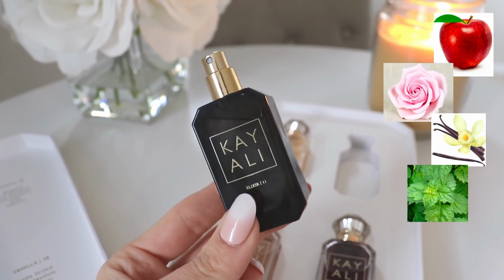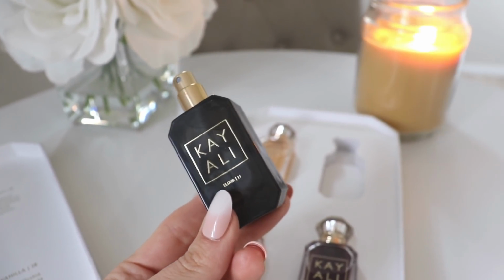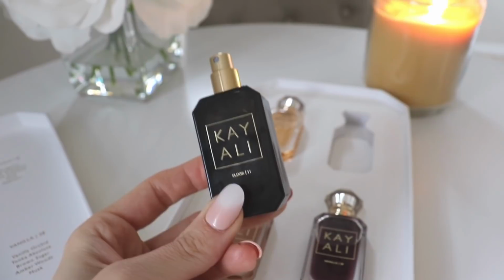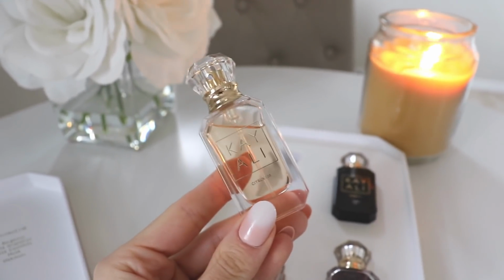I know there are some people out there who like this one and prefer this one to the others and think it's the most interesting, and it probably is. But for me, it's just definitely not my taste. So I will probably be gifting this to someone. I don't think I will even keep it. Next, let's talk about their citrus one.